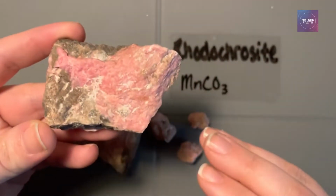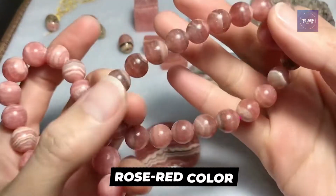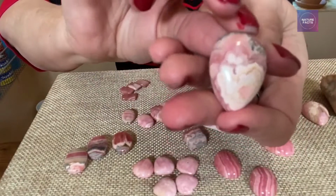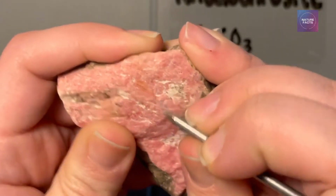Number 1. Rhodochrosite. Rhodochrosite is popularly known as a manganese carbonate mineral. In its pure form, it possesses a rose-red color, with some impure specimens showing shades of pink to pale brown. It occurs as a hydrothermal vein mineral in low-temperature ore deposits, as in the silver mines of Romania, where it was first found.